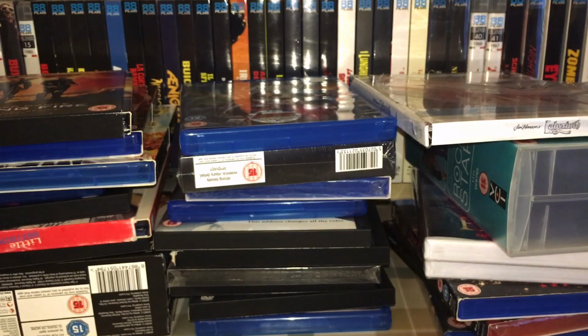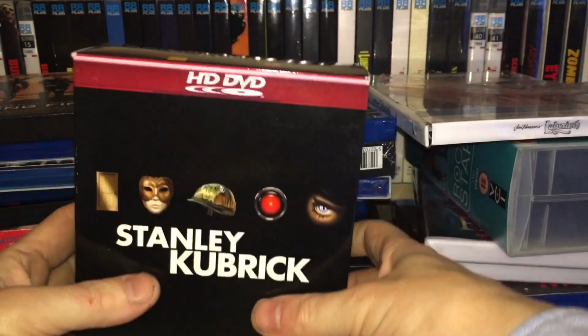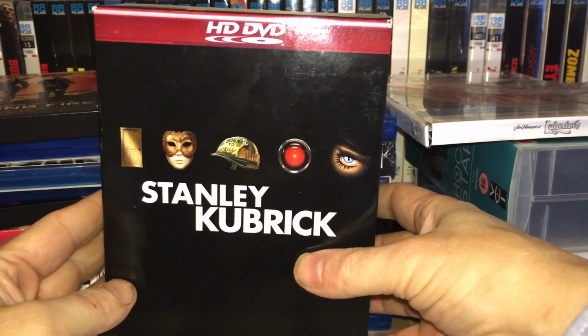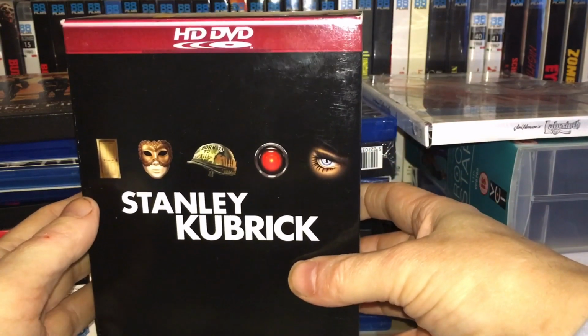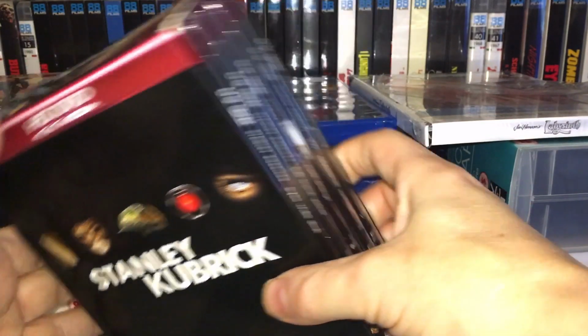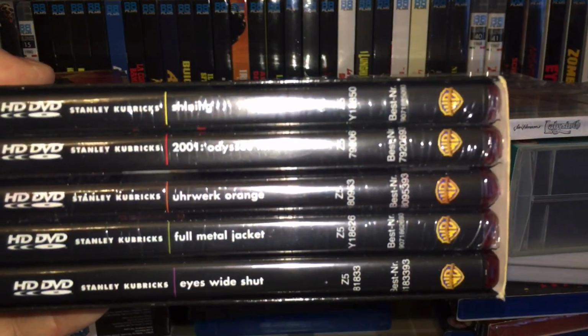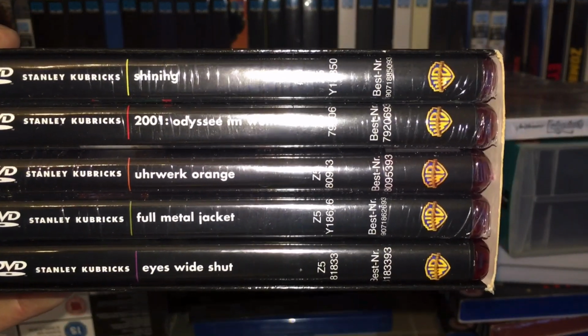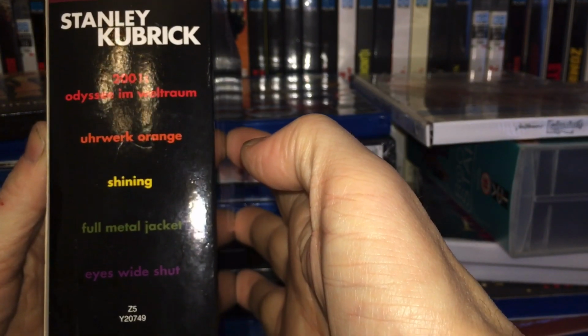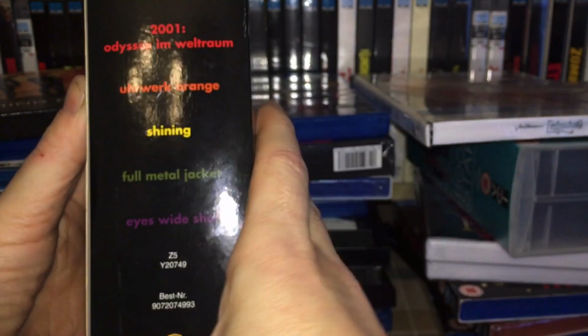And then finally, and I've already done an unboxing of this, but I'm going to include it in this video anyway because it's a pickup. This came off eBay. The Stanley Kubrick box set HD DVD from Germany. A set I've been after for quite a while now, and I was so chuffed to finally pick it up to add to my HD DVD collection. So of course we've got the 5 movies: 2001, Clockwork Orange, The Shining, Full Metal Jacket, and Eyes Wide Shut.